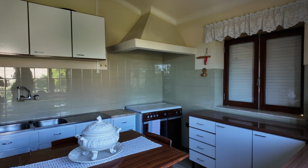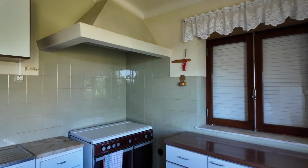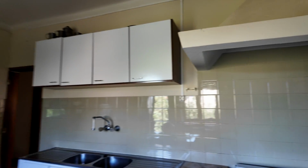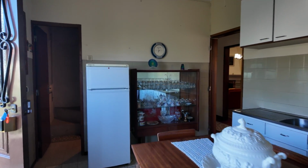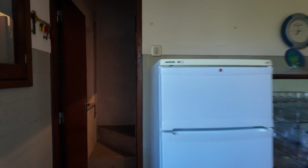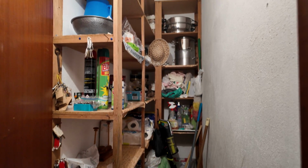So if we go into the kitchen, we can see on the side we've got all of the countertops and everything. We've got the cooker in the side. I'm going to stand on this side over here and give you a brief look at what's going on. We've got some pantry space just on the side here. So a nice area to store things for the kitchen.